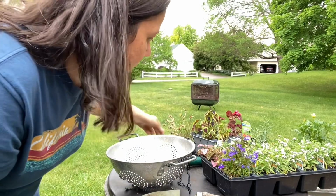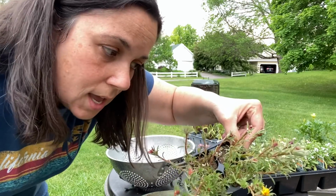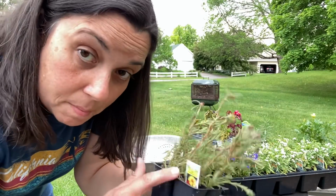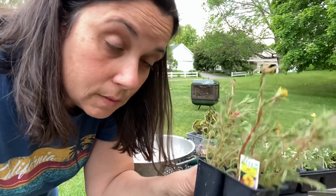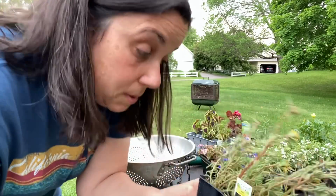So I have these flowers that I bought and they're so dry. I bought them when I bought all my other annuals and I just never got them planted. So I always buy portulacas in honor of my mom. They were her favorite annual. And in New Jersey, they would spread a lot and sometimes even come back the next year. Here it's a little too cold for that, but I do always plant them in her honor every year.